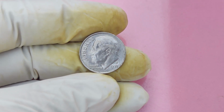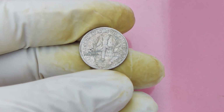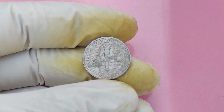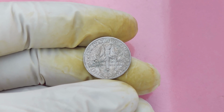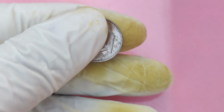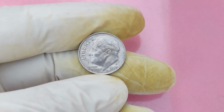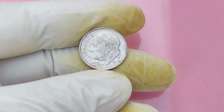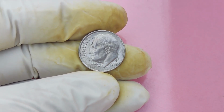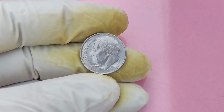Can you imagine a penny being worth $1.4 million? Well, that's the jaw-dropping story of a 1999 P Lincoln cent, a rare minting error that's taking the numismatic world by storm. How did this tiny coin, with a face value of just 1 cent, skyrocket to a $1 million treasure? Stick around, because in today's video, we're diving into the fascinating world of rare coins, focusing on the legendary 1999 P penny. Let's start with a little background.